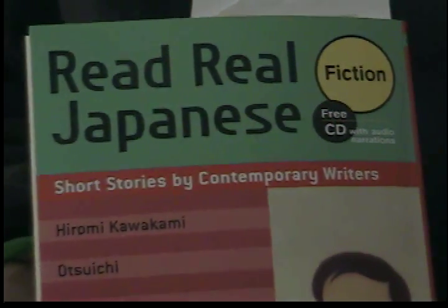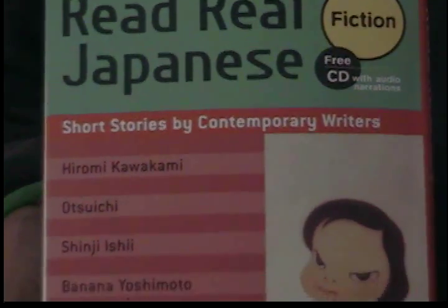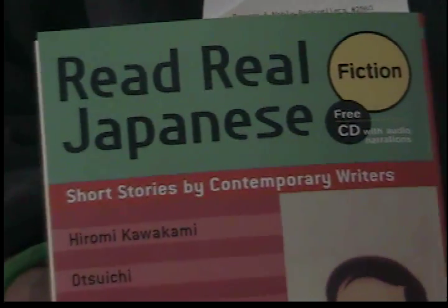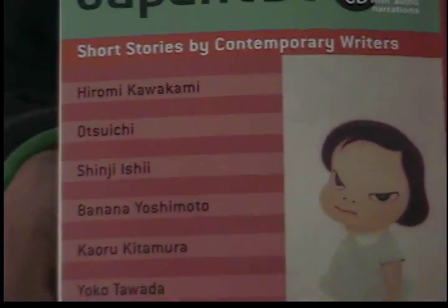You may be able to get this with English translations. I'm not sure if you can, and I don't know if the CD comes with it. But I definitely would recommend getting this book. This book is really good. It's all stories, and they break down the translations, everything. So it's really good.